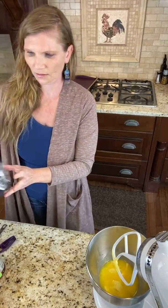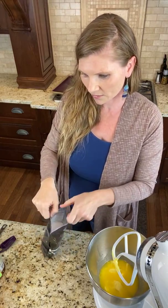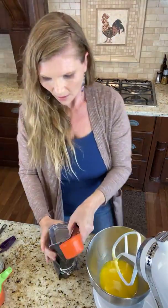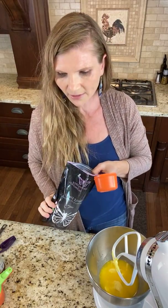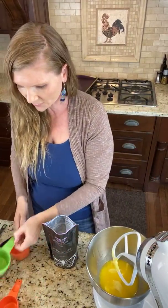Gentle Sweet. So here's another thing. If you are a super, super sweet tooth. Oh, I'm going to grab a different measuring spoon. I didn't grab the right one. Let's see. Here we go. Half a cup. I'm going to put half a cup of Gentle Sweet. Just kidding. No, I'm not. Oh my goodness. I should read my own recipe. It's a cup. Put a cup. It's a cup. A cup of Gentle Sweet.